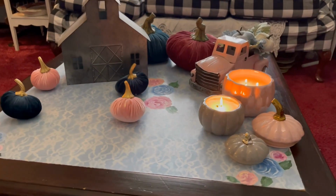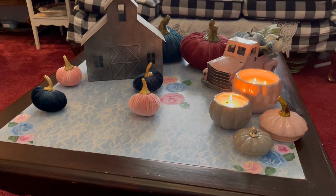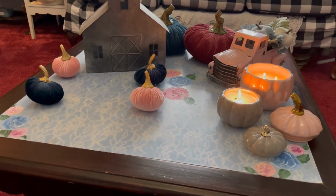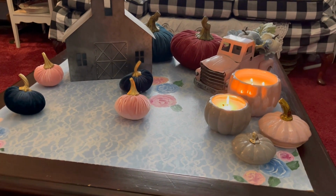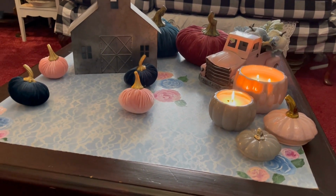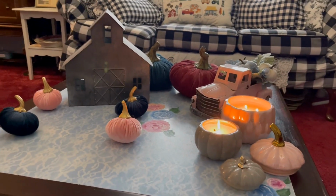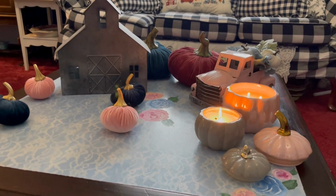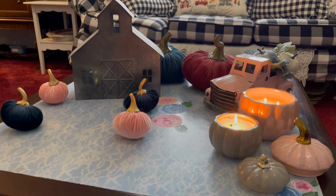I actually don't think this looks bad at all. Just a little farm tableau with, you know, the obligatory velvet pumpkins and the pink truck, which you know everybody has. But I had this one candle I purchased last year and never even lit. So I lit it today so we can enjoy it. And so a couple of candles here.